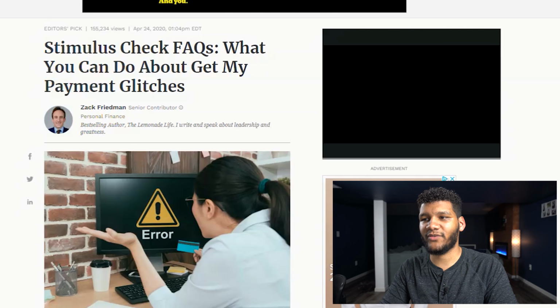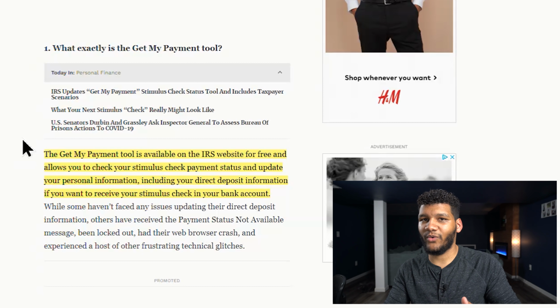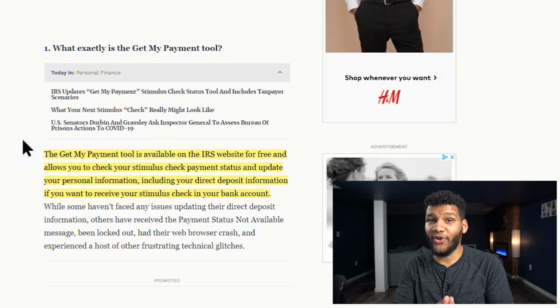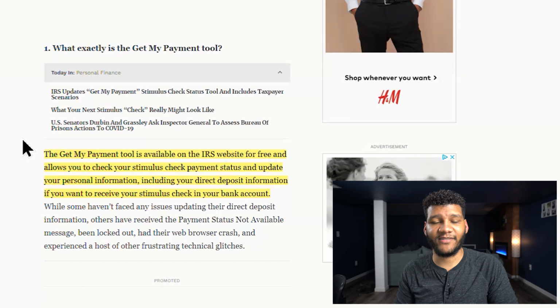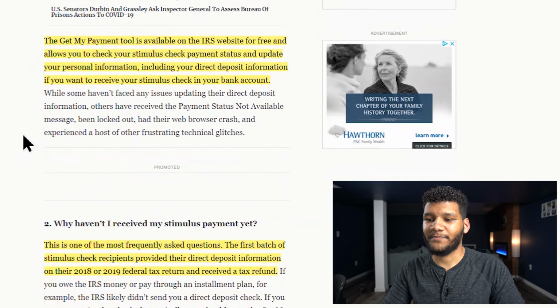So the first question is, what exactly is the Get My Payment tool? The Get My Payment tool is basically a tool that you can use in order to check the status of your payment, know what bank account it's going to, enter your information, and then you can finally know what bank account you're going to get that deposit into. So you can use that to your advantage, but the only thing is they only update that once a day. So that's what the Get My Payment tool is.